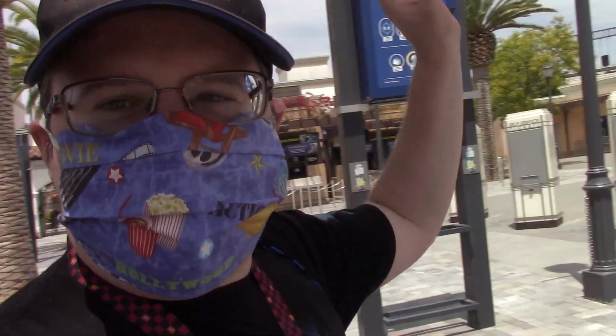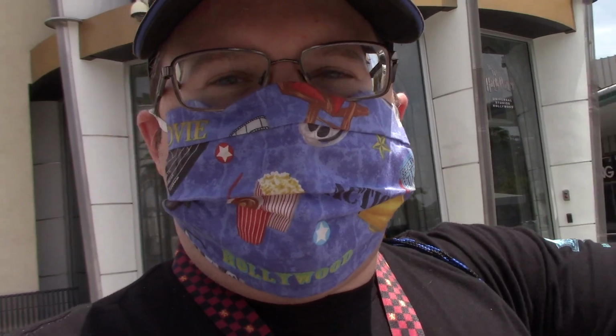So as you can probably guess, this is going to be another update, not from the park, but from Citywalk, because the park is still closed temporarily. We're going to check out what's open in Citywalk. And I will say this right off the bat: since my last update, a lot more shops are now open. Let's go ahead and see what shops are open.